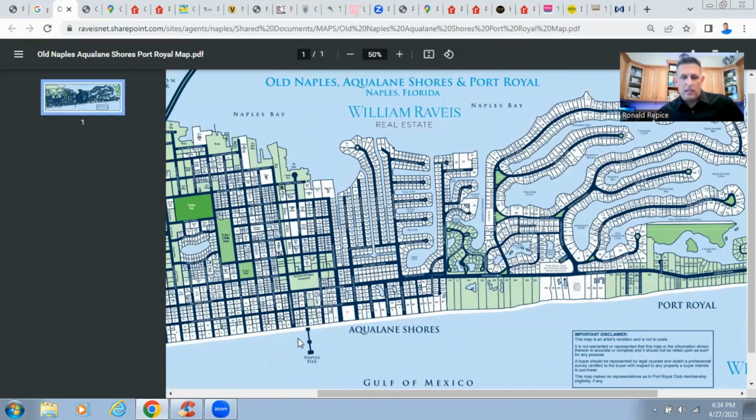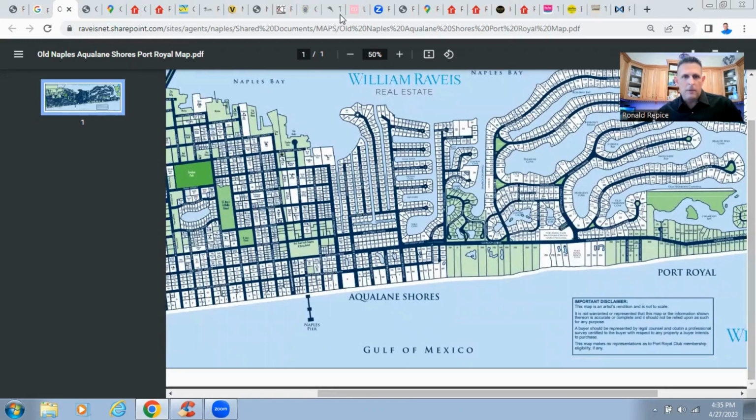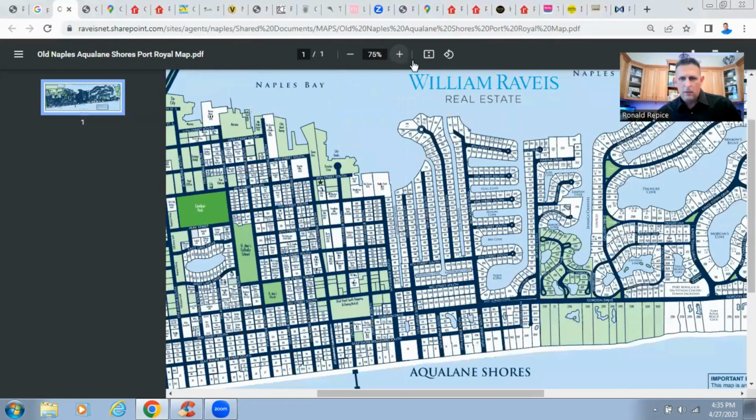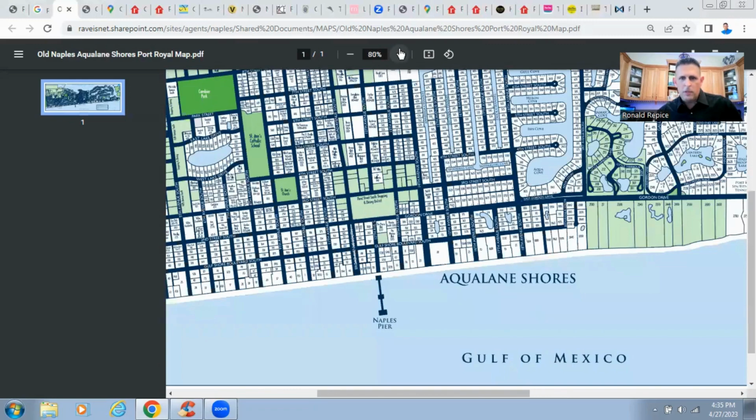And guess what this little thing is? This is the Naples Pier. So I didn't put in a picture, but you definitely want to get down to Naples Pier. It's really, really amazing. Let me slide down here and get this out of my way for a second so we can just do a little zooming in. And I'll zoom back out. I want to get you a close-up.